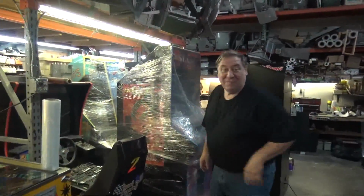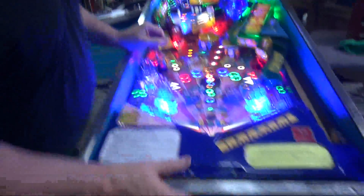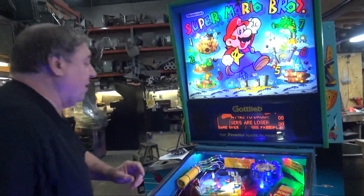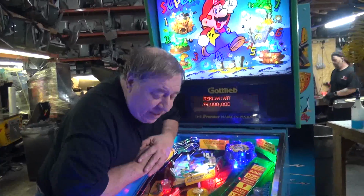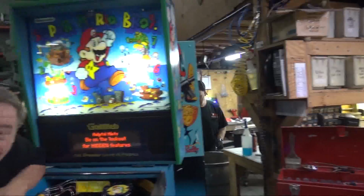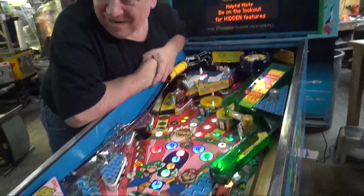Shall we show you the Super Mario next? Now they're all wrapped up. And we're going to go over and look at stupid Mario Brothers. Oh, it's a beauty. It's a honey. Hey, Scott, can you share with us the wonders you did with this? We did some extra stuff and it's super bright. You have to have sunglasses, right? There's that boy.